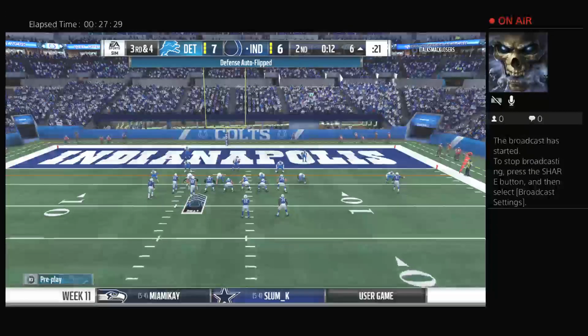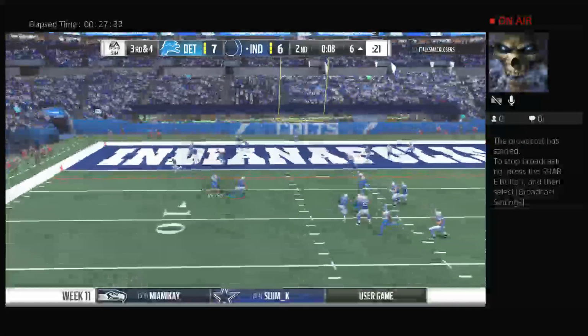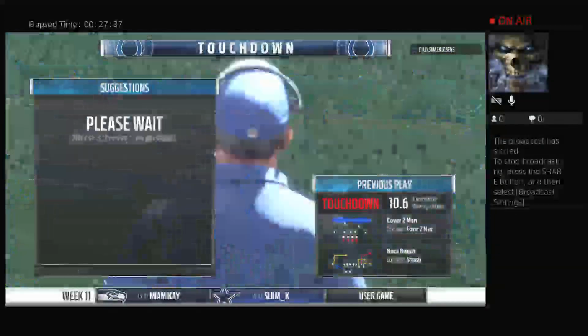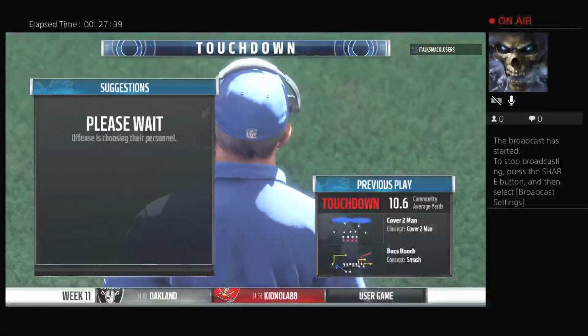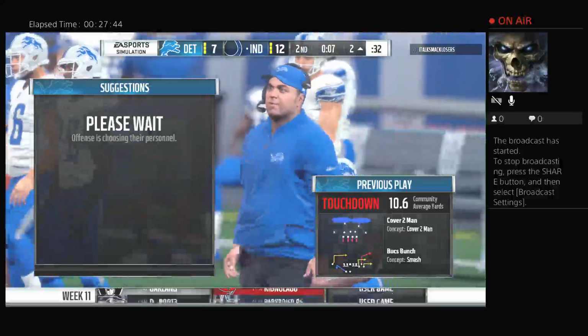Here we go now. Out of the gun now on third down. Being chased out left. And the Colts are in for the touchdown. So they're able to capture the lead here just before halftime. And not only that, they get the ball to start the second half.